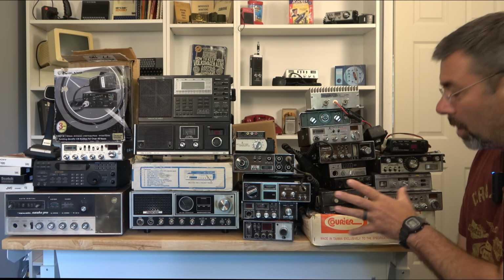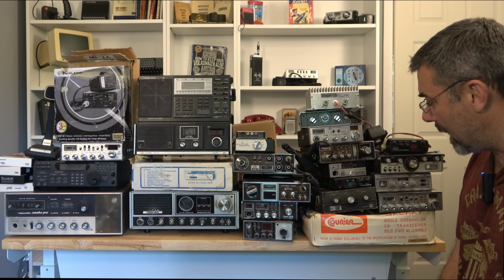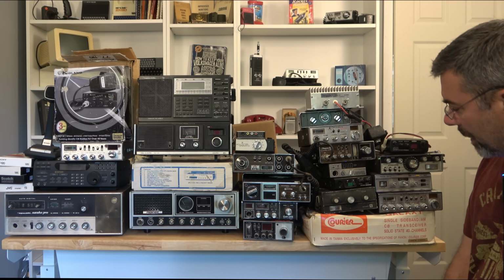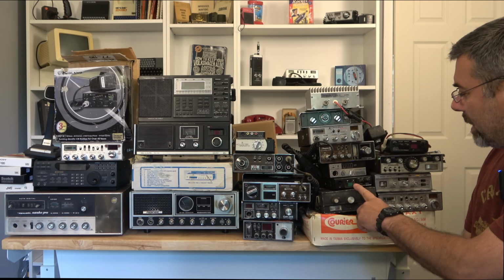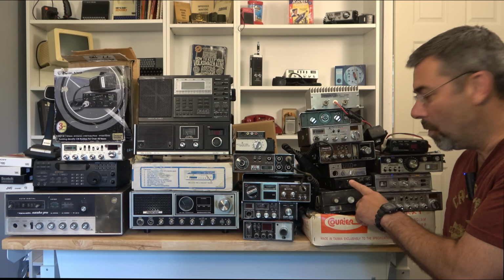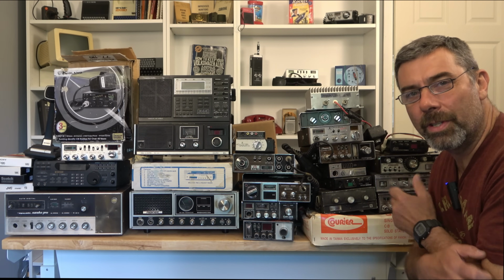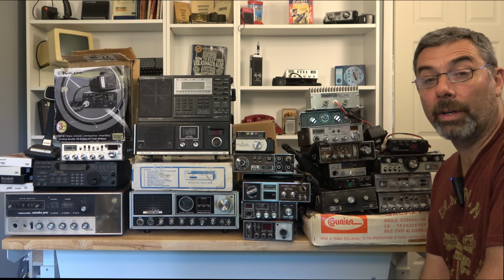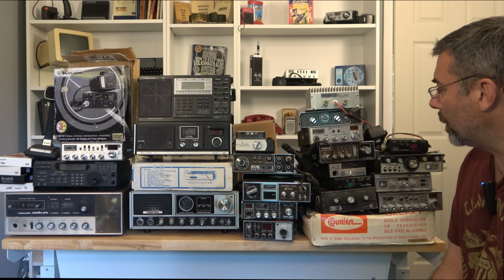A couple of junk radios are mixed in here, things that were just for parts, but I figured I'd play with. A lot of times, if you clean them up, they still work. Here's a Johnson Messenger 23 channel. There's a Maxon MBC 30. I've had one of those before. Don't know if that one works. Cobra 19 Plus. I haven't had much luck with those. They tend not to work at this era. But I do have a second one that I've been hanging on to for years. So maybe between the two, I can create one that works.